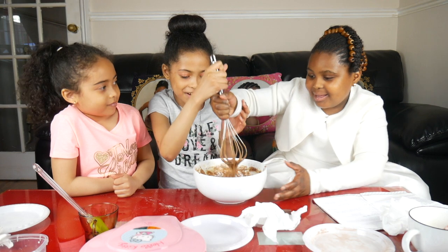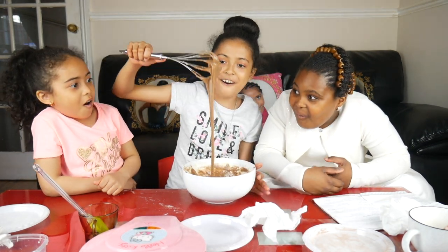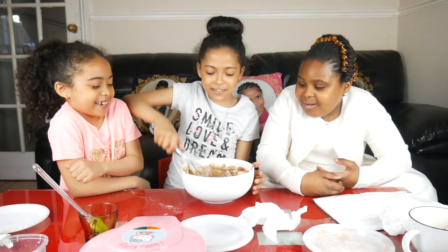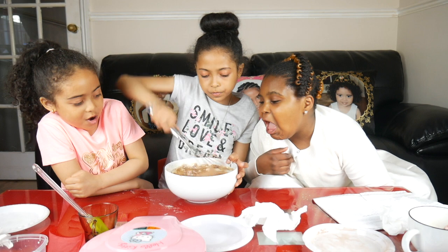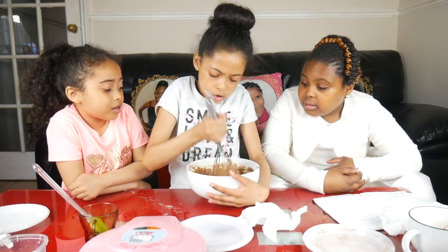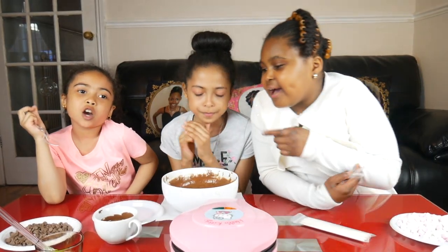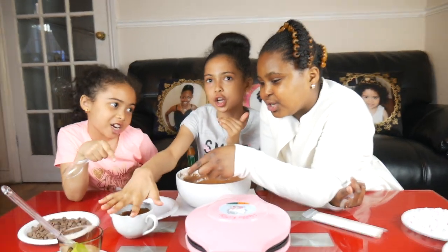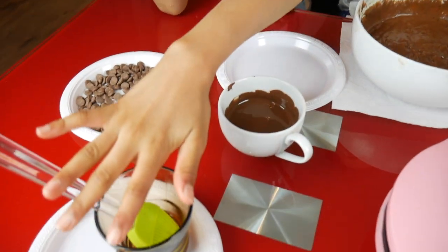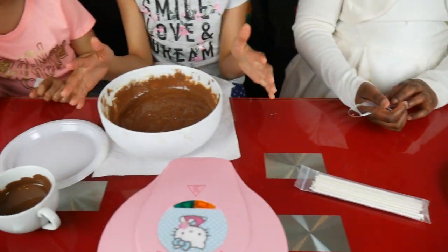My turn now, Ameera. Wait, look at it. It looks so cool. It looks like Nutella. It looks even better than Nutella. So we have melted chocolate, chocolate chips, oil, marshmallows, and the mixture.